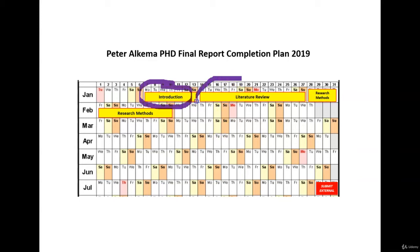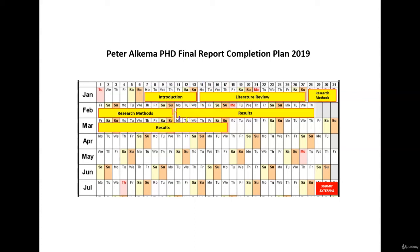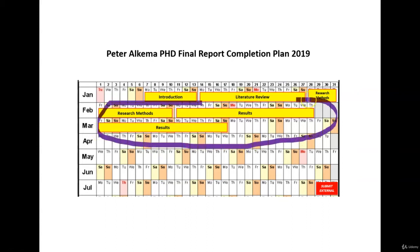Then I knew I had a bit more work to do on the literature review, so I gave myself 2 weeks. And then my methodology section, I also gave 2 weeks. Then the big outstanding section for me was results. And as I explained in the course, introduction, literature review, and methods to some degree, if you've done a good proposal, there's a lot in there that you can reuse and bring forward, and obviously your study will have changed direction slightly, and you need to accurately reflect that.